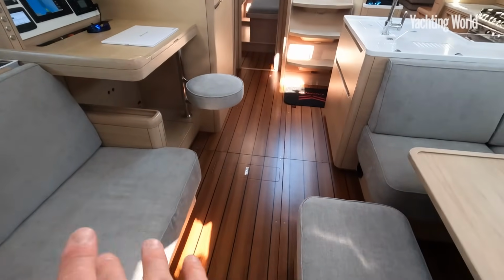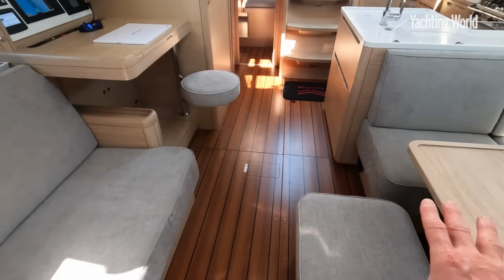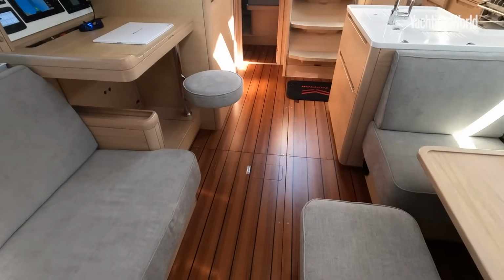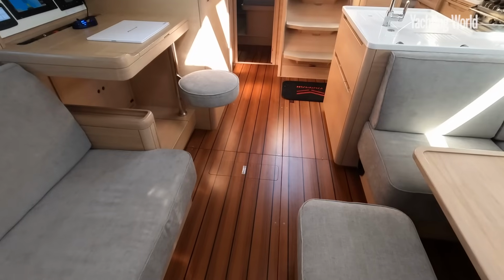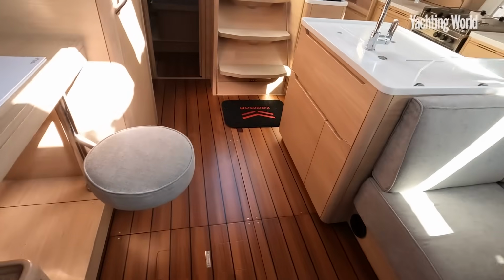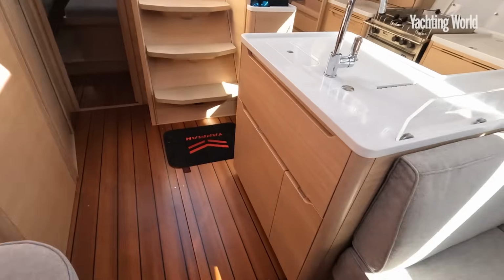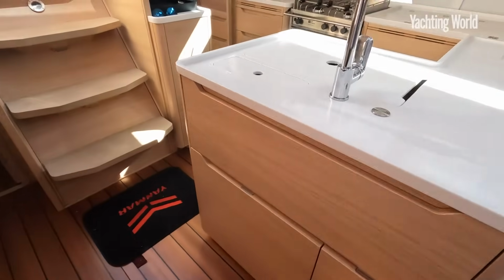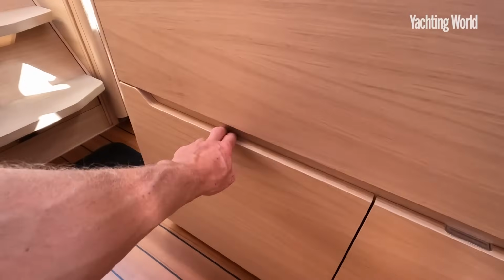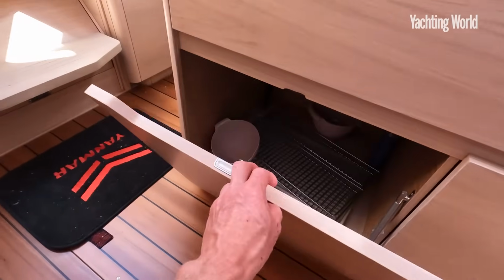The tanks are all below and centre in the saloon here. 385 litres of fuel, 375 litres of water, I think. And you can add an extra 150 litres of either of those. But most are probably going to choose a generator and water maker on this size boat.